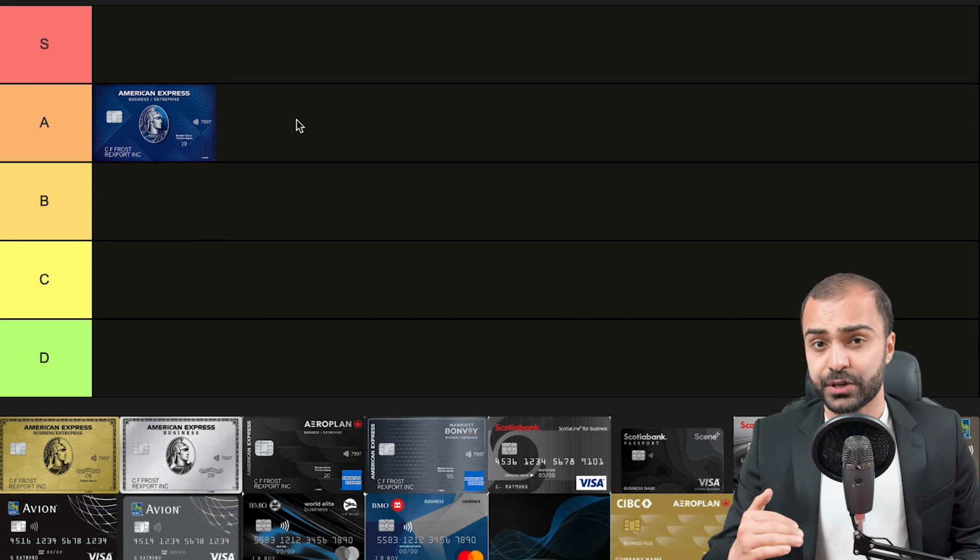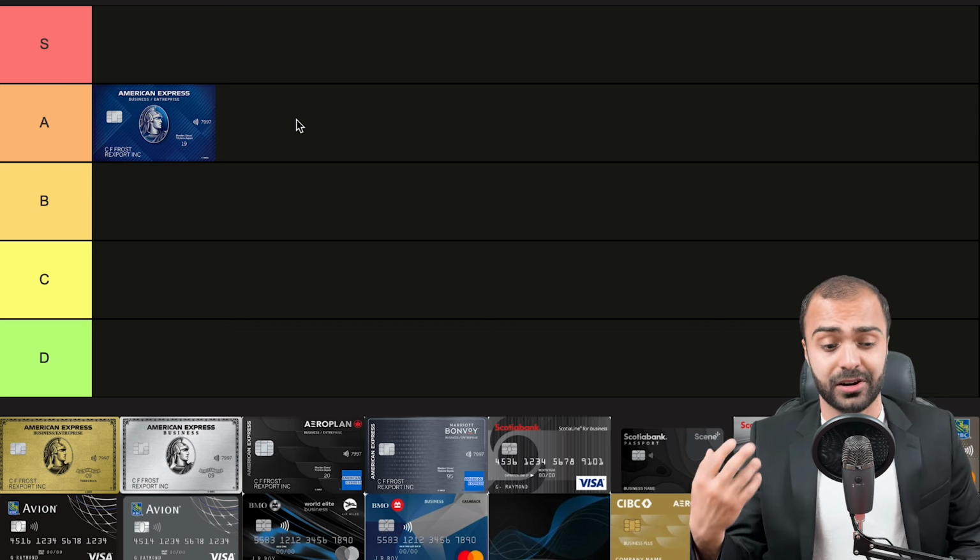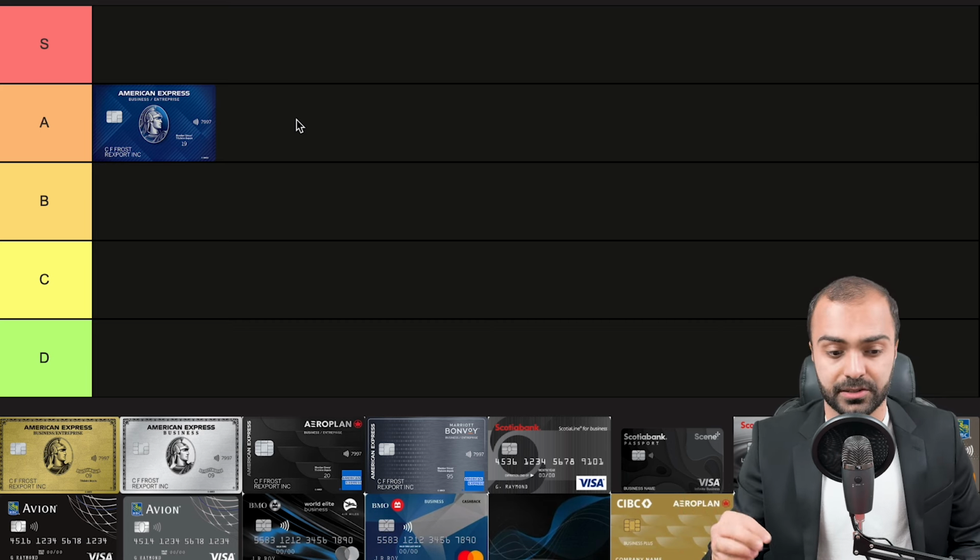It is on the cheaper side. It doesn't cost that much. A lot of business cards have annual fees. There aren't as many no annual fee cards as there are with personal cards. But this one is on the cheaper side for sure. Only $100 a year to own. And it does offer a lot of good points.